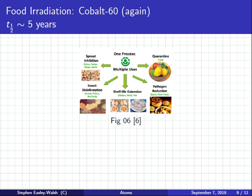So for food irradiation, you can use cobalt. Now you might say, does that mean my apple is radioactive? And I would say, not so bad. Because, trust me, it's much worse if you eat an apple that has some bad bacteria in it and it gets inside of you. You can get really bad food poisoning. There's some really bad bacteria out there. So it's probably better to have the radiation than the bacteria inside of you.